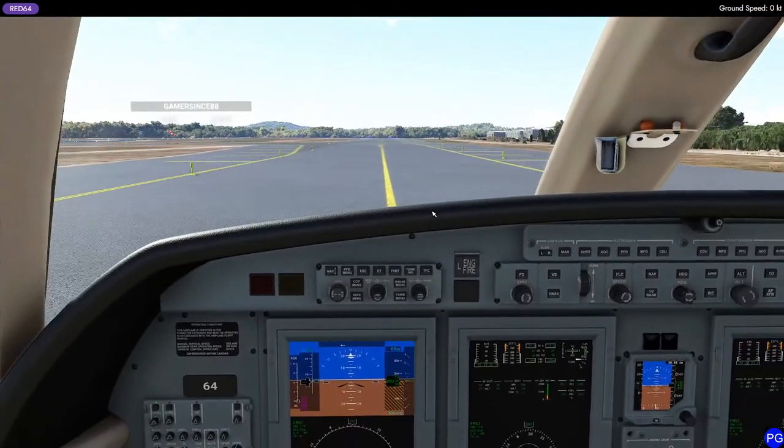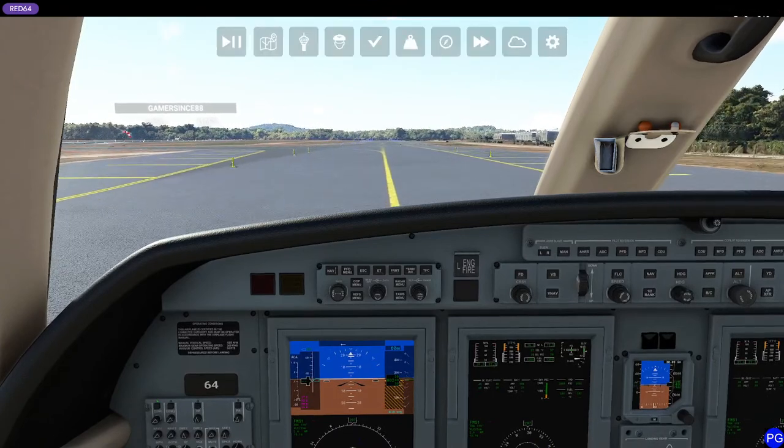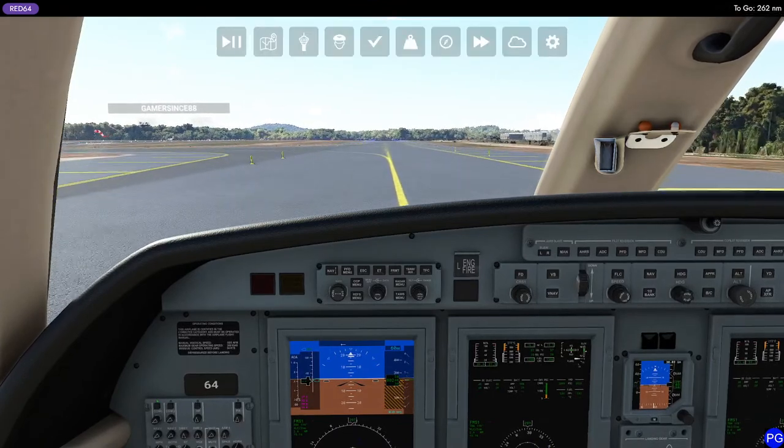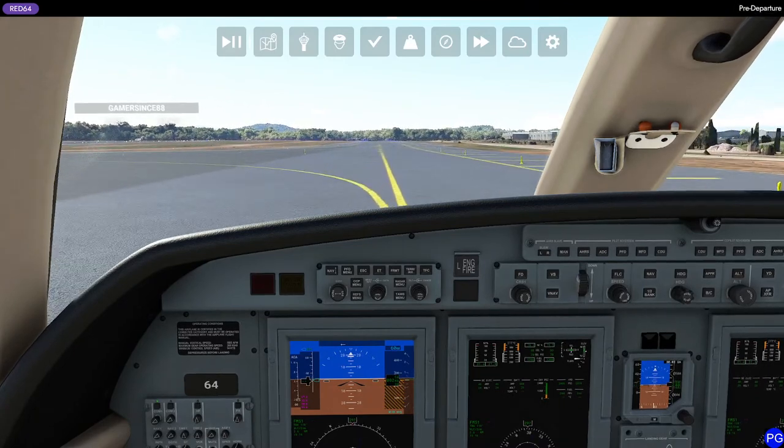Facing west, 1017. Look at that wind, holy smokes. We'll go. He sounds like I do.